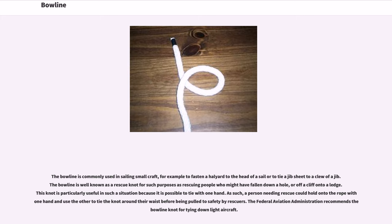The bowline is well known as a rescue knot for such purposes as rescuing people who might have fallen down a hole or off a cliff onto a ledge. This knot is particularly useful in such a situation because it is possible to tie with one hand. As such, a person needing rescue could hold onto the rope with one hand and use the other to tie the knot around their waist before being pulled to safety by rescuers.